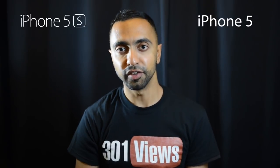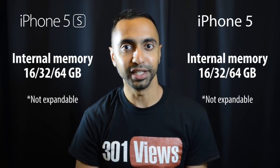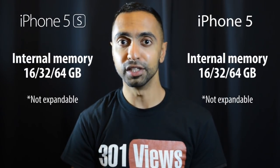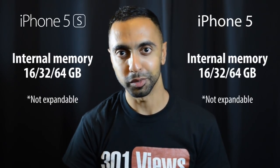The different options available, we've got the same 16, 32 and 64 gigabyte versions. There was hope for a 128 gigabyte premium version, but that didn't come about, and neither of these are expandable, so you are going to be stuck with the storage that you get, so it might be worth going for a larger version if you are going to be using a lot of media.